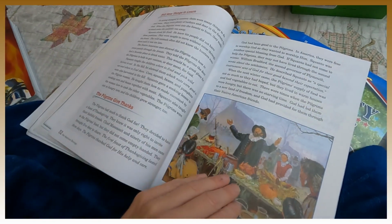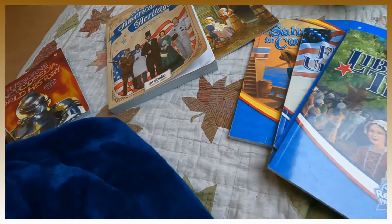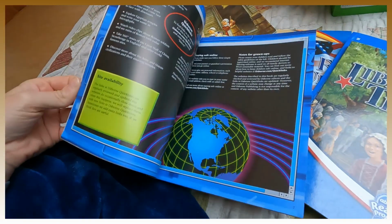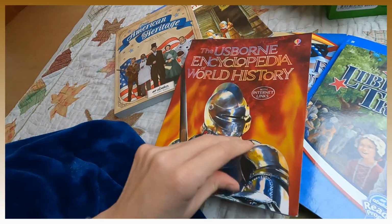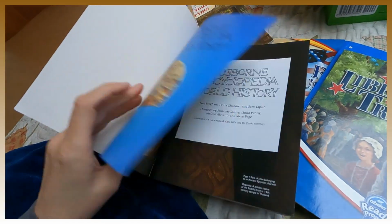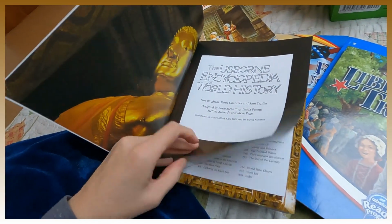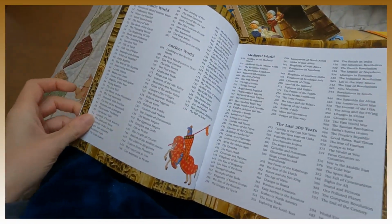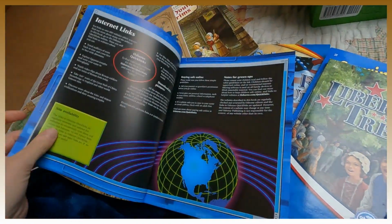They're very interesting. And then lastly, if you want just a teacher's manual, it is the Usborne Encyclopedia of World History with internet links. I never look at those internet links. But it's got the prehistoric world, the ancient world, the medieval world, and the last 500 years.